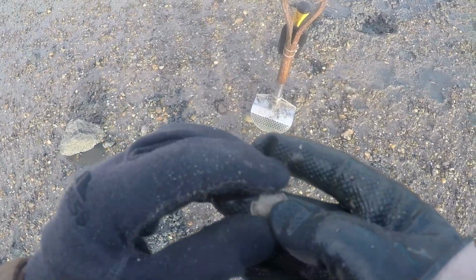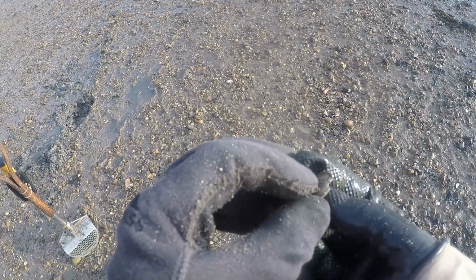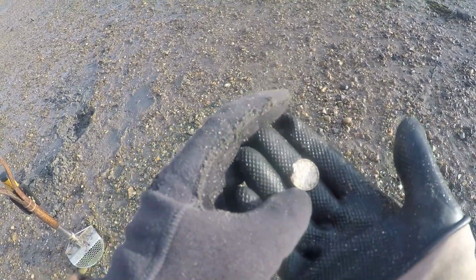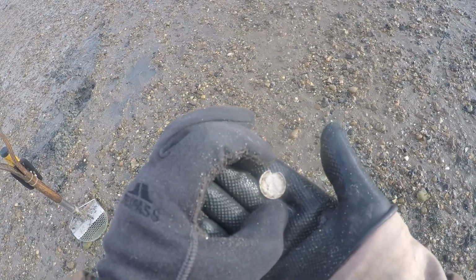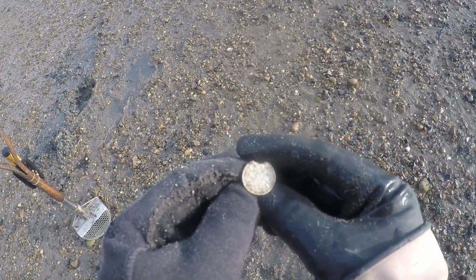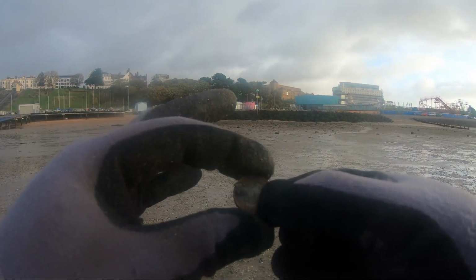Right, this is a 16 signal now. It started off as a 14. And it's a little sixpence, got a bit missing out off of it. I don't think I've done that. Yeah, I think that's a sixpence. Looks like one. Looks like George the Sixth. Yeah, it is. I can see the pattern on there. Yeah, bit of a crusty sixpence. Well, it wasn't my last because I have my fourth nugget.